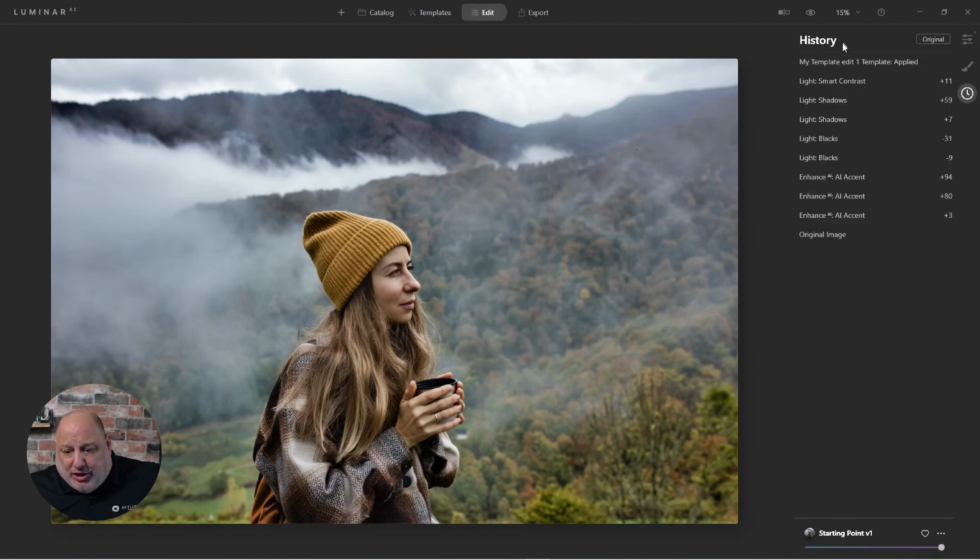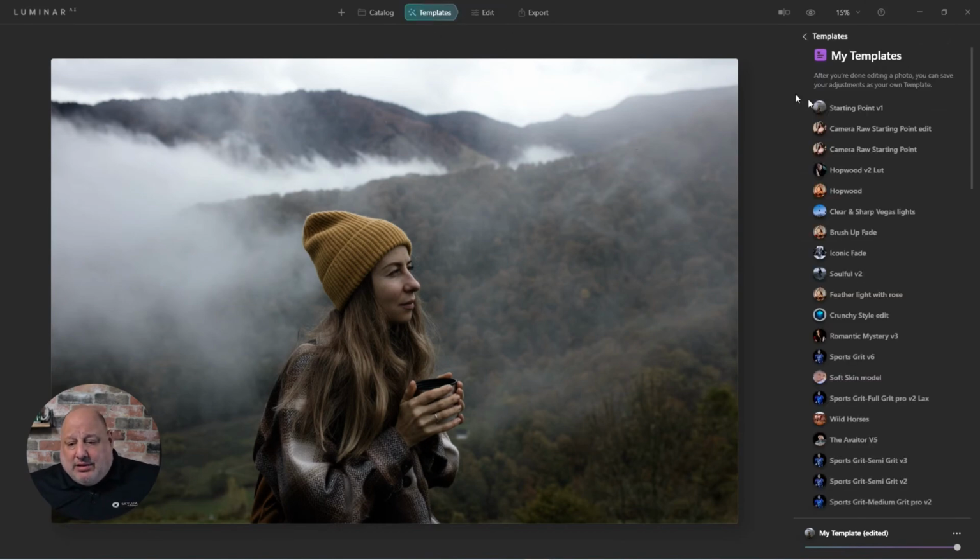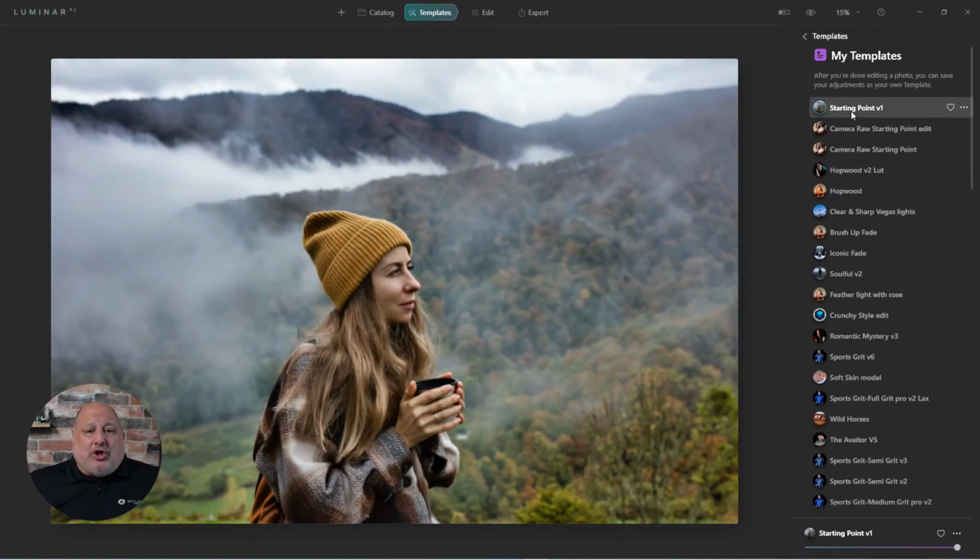I'm going to the history tool, and notice every change I've made is in the history. So it's non-destructive, meaning I can always go back to my original. So here I am with templates. I could just do this to all my images. There's my starting point. Now I can either continue or move on. That's the quickest and fastest way you can edit or develop your images.